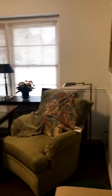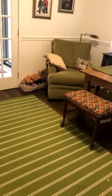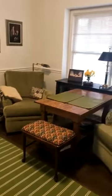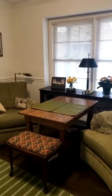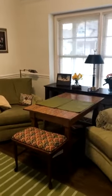And then, of course, a rug. And I have my eye on one now that I'm hoping will work. Hoping meaning it's still available.